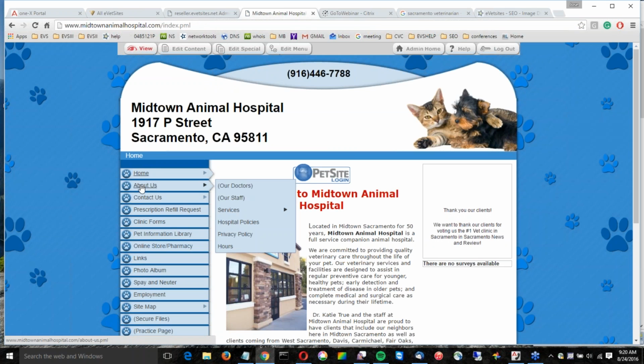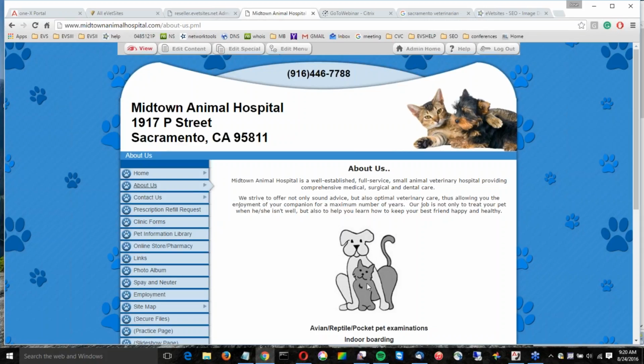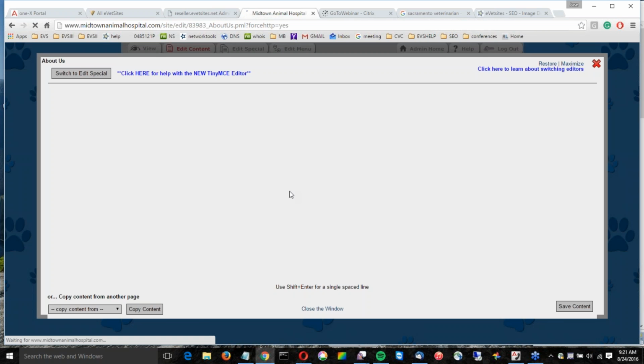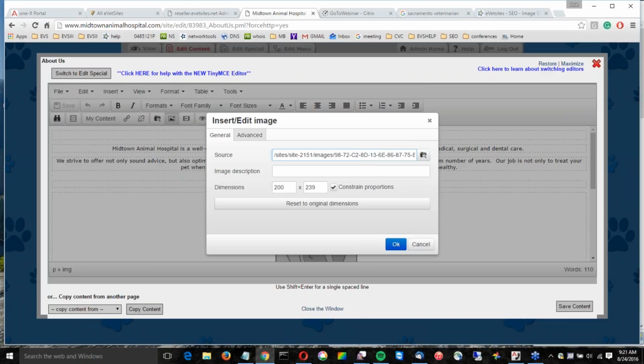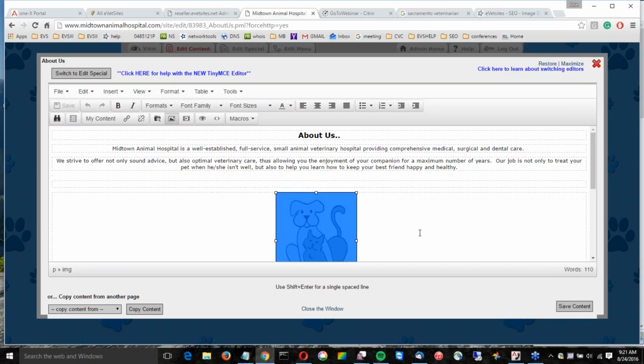Okay, so then again, I'm going to go to the page that we're working on, and I'm going to add what's called an image tag or alt text. I click on Edit Content. I find the image and double click on it. This section here, image description, is where we can go ahead and then talk about the image in question. Since this is kind of a general page, we're talking about the practice. You know, it's about Midtown.